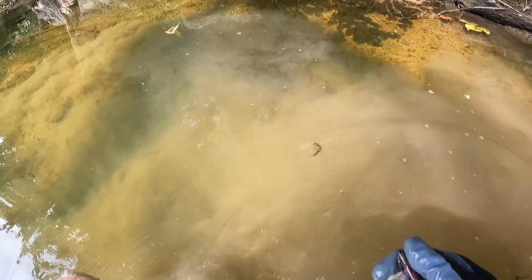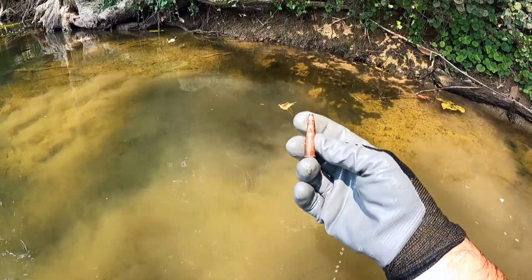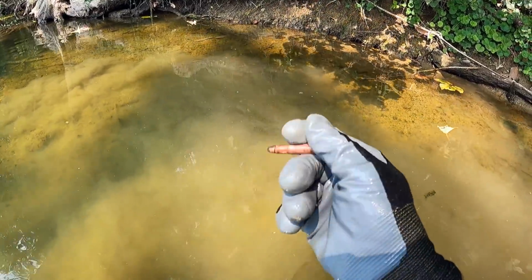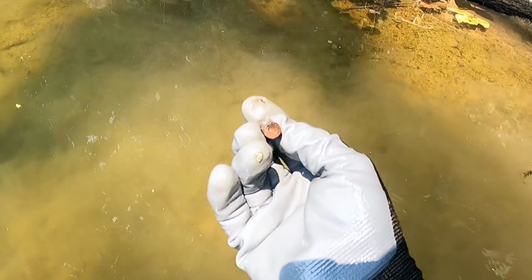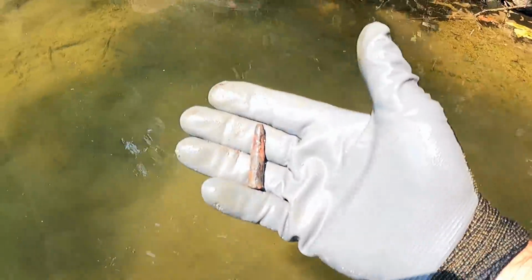Oh well. I'll tell you, I'm finding a lot of bullets, but not what I'm looking for. Although that's kind of a cool one right there. Not sure what it is. Unusual for sure. If I could read the head stamp, I could tell you, but half of you guys probably already know.